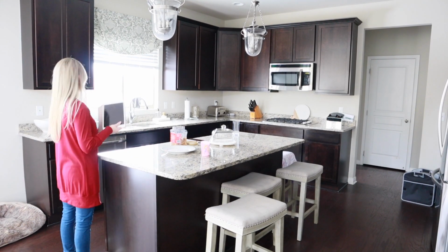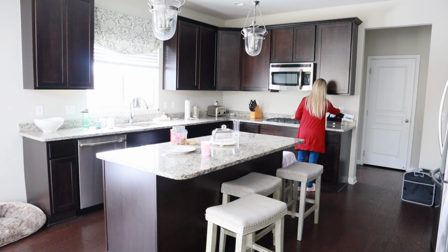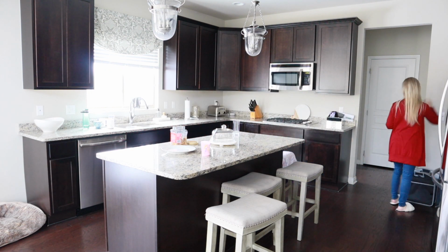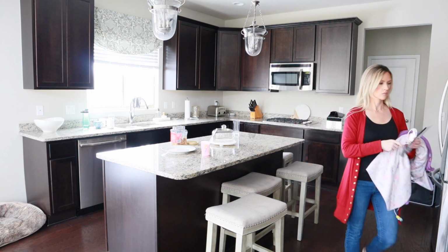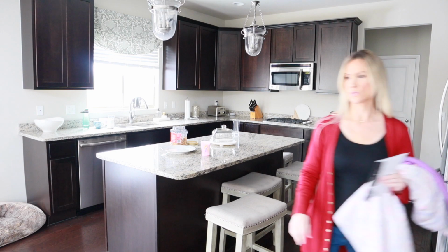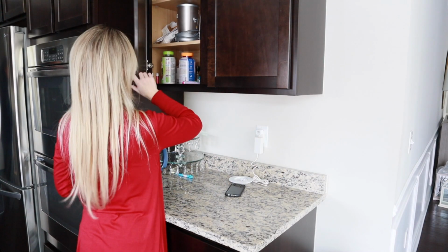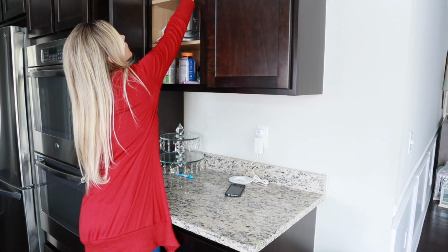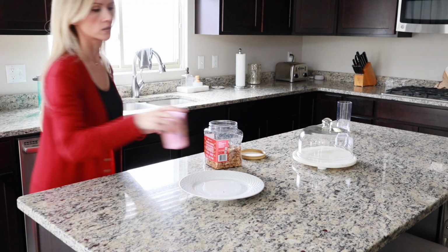Now for the kitchen, and I always like to start by putting any miscellaneous items away. So that's what I'm doing. I'm just putting any electronics away, putting plugs away, anything that should not be in the kitchen, I'm putting away and putting in its place. And that is the best way to stay organized too, is to have a place for everything.